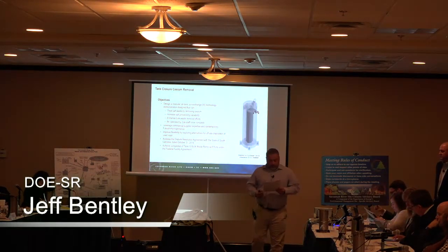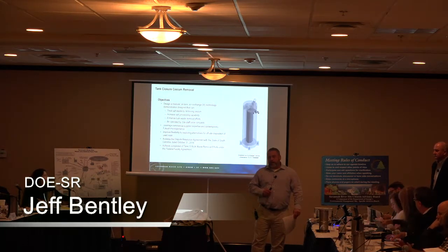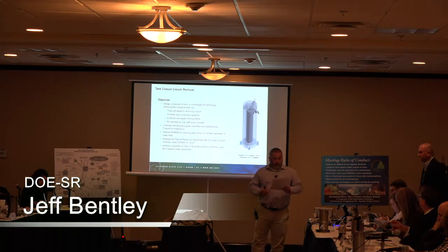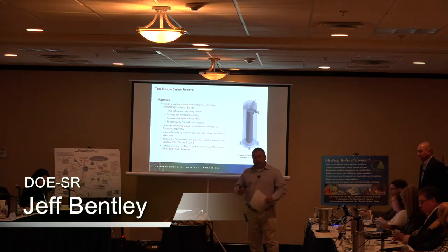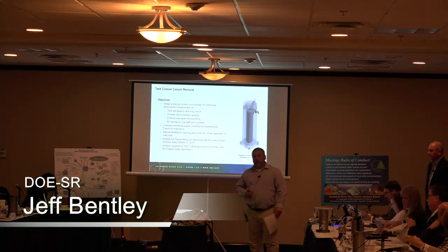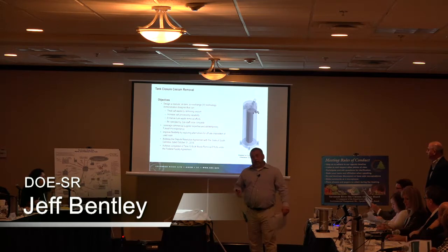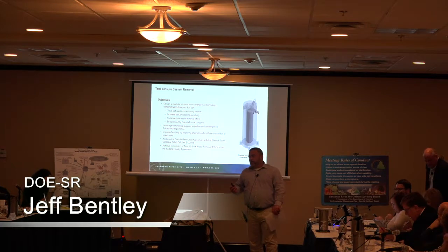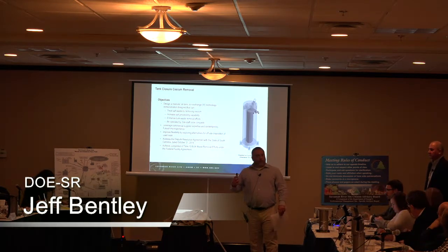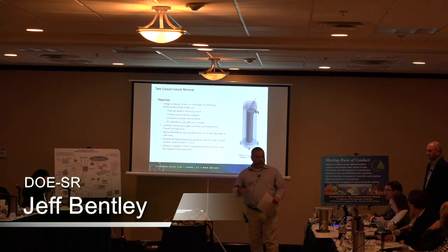Some of the useful characteristics of this technology are that it's a mobile at-the-tank treatment. It will continue to treat salt even when the Salt Waste Processing Facility goes down. They do not share any resources. The modularity of this system allows you to adapt it to varying feed streams. So when you complete the treatment on the first tank, we can move it to a different tank and treat that salt waste.